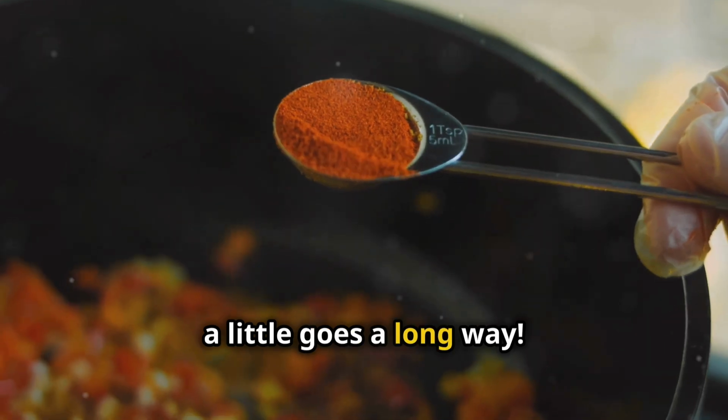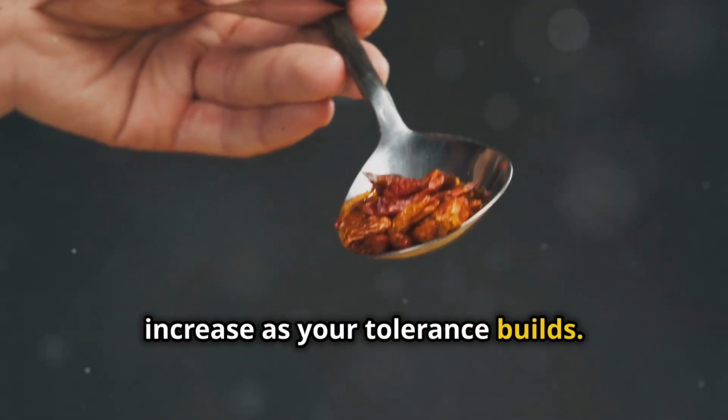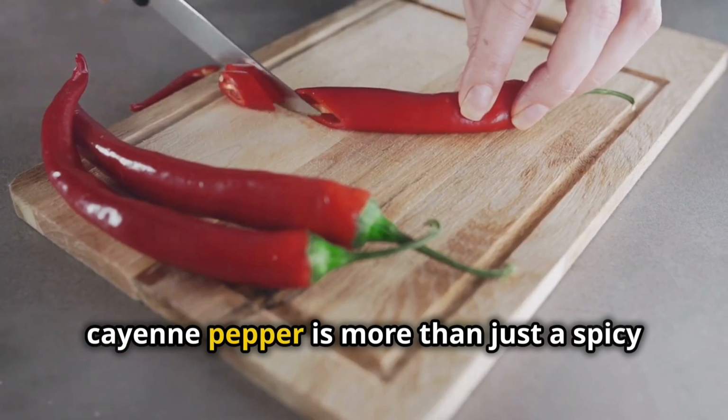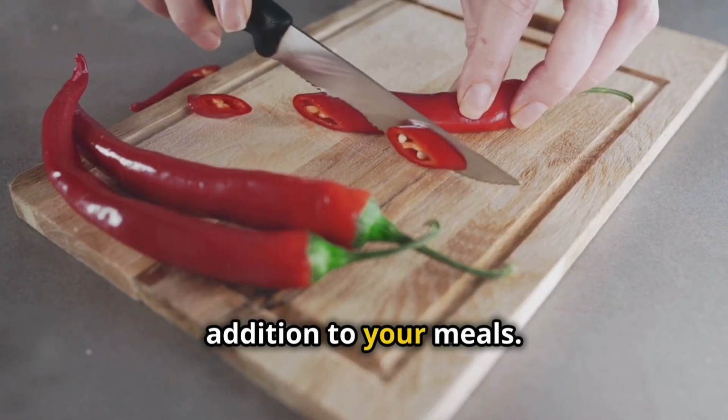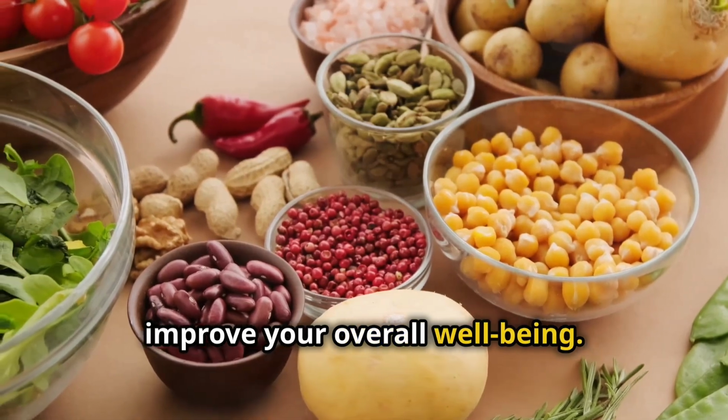Remember, a little goes a long way. Start with a small amount and gradually increase as your tolerance builds. As you can see, cayenne pepper is more than just a spicy addition to your meals. It's packed with health benefits that can improve your overall well-being.